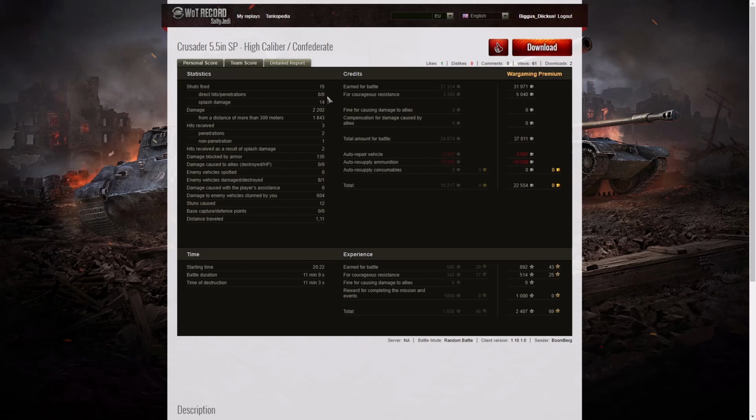15 rounds, got 8 direct hits, no penetrations but 14 splash. Damage of 2,202 hit points, of which 1,843 were up more than 300 meters. The close range stuff was the shots that he fired at the enemy tanks, the T-34 and the Stug 3G. 3 hits received, 2 penetrations, 1 non-penetration, and 2 hits by way of splash from the enemy Arty. He also blocked damage of 135 hit points, damaged 8 of the enemy, killed 1, did 604 hit points of stun assist off 12 stuns.